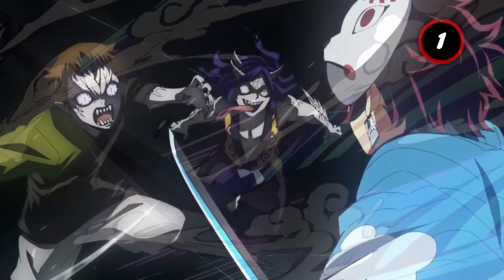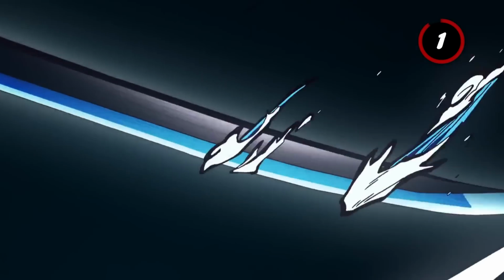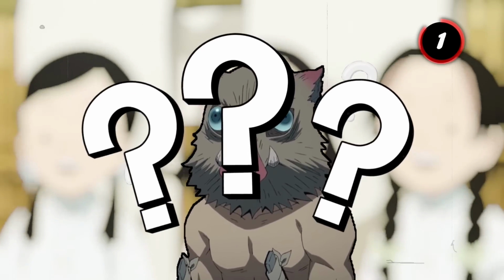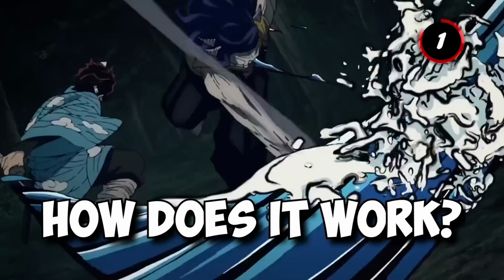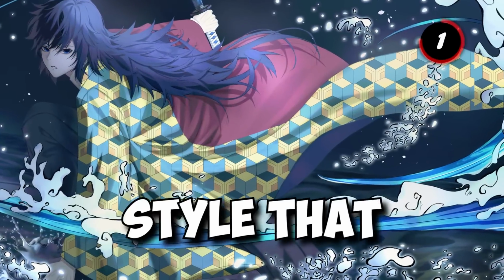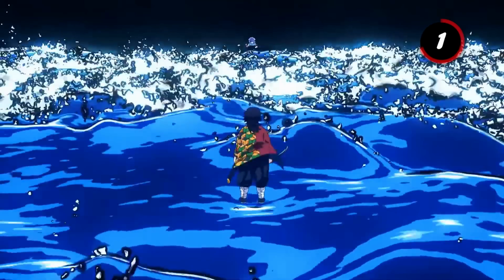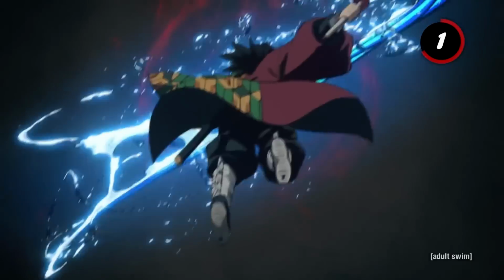Water breathing. Let's start without wasting much time on tedious introductions and move on with the water breathing style. So the questions that arise are, what is water breathing? How does it work? Who invented it? Let's start with the first one. Water breathing is a breathing style that resembles water, especially the fluidity, flexibility, and adaptability of the liquid, and copies it with the user's motions, methods, and talents.